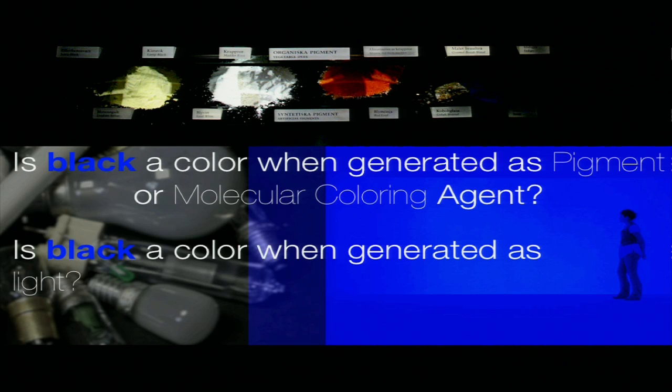And we know that it's quite confusing. On the level of pigments, you could say that it is a color because you can mix the pigments and of course you get black. Is it a color when generated as light? Of course not, because it doesn't emit photons.